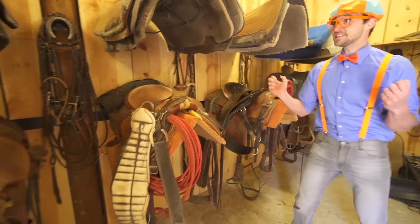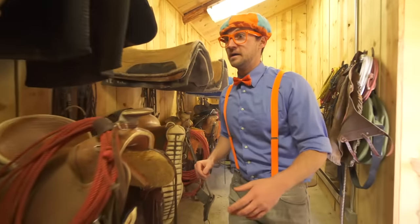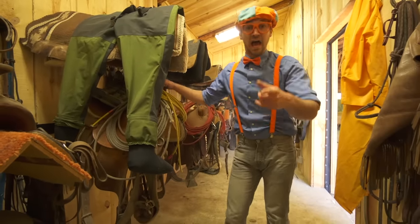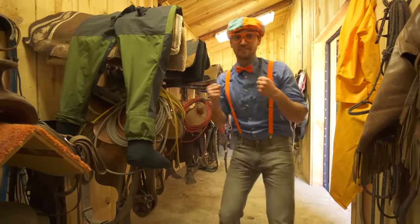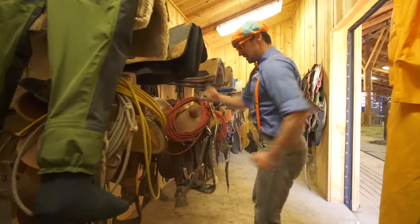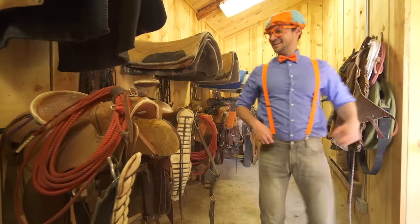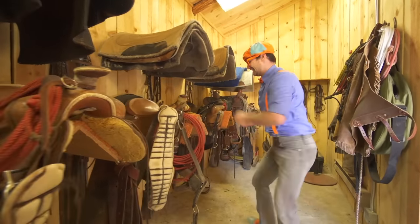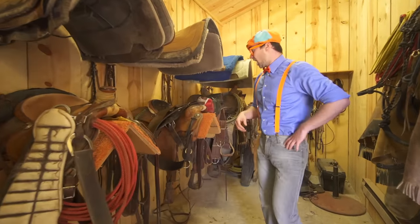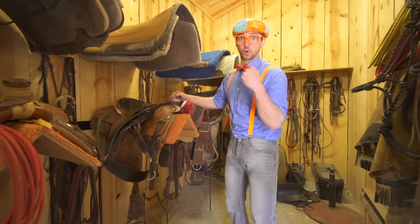Whoa! This is the tack room. Look! Whoa, all these saddles? Okay, in order to ride a horse, I need your help. Let's pick our favorite saddle, okay? Come on. This one? Nah. This one? Nah. Yeah! This one looks like a great one.